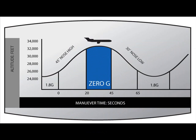And here's how it works. Maneuvers are conducted in a dedicated airspace 100 miles long by 10 miles wide. Once airborne, we flew to a protected airspace in Jacksonville, Florida. The pilot then conducted a series of parabolas or arcs between the altitudes of 24,000 and 34,000 feet. Once we got to approximately 26,000 feet, the aircraft climbed at a 45-degree angle.